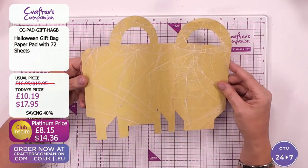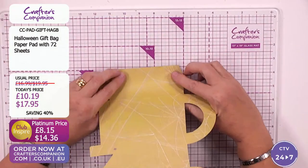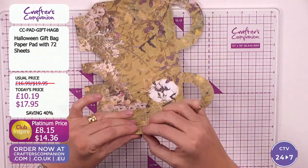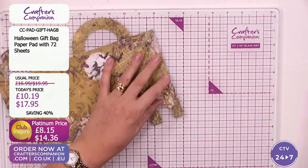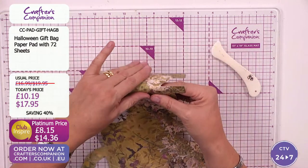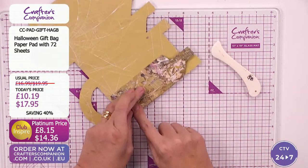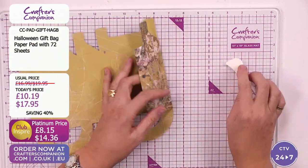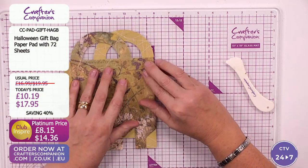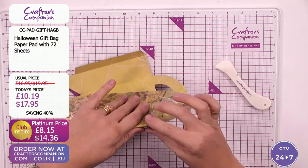There is a series of score lines already done in here. So again, wherever you've got a score line, we're actually going to pop those into play. So all I'm going to do is, where I've got a score line, just pop it in, give it a burnish. I'm going to skip the next one for now, and I'm going to come level with the edge of the bag. And I always make sure again that everything lines up along that top edge. I'm going to come across to the next one, and again, just make sure it's all in a line, and then again to the other edge.